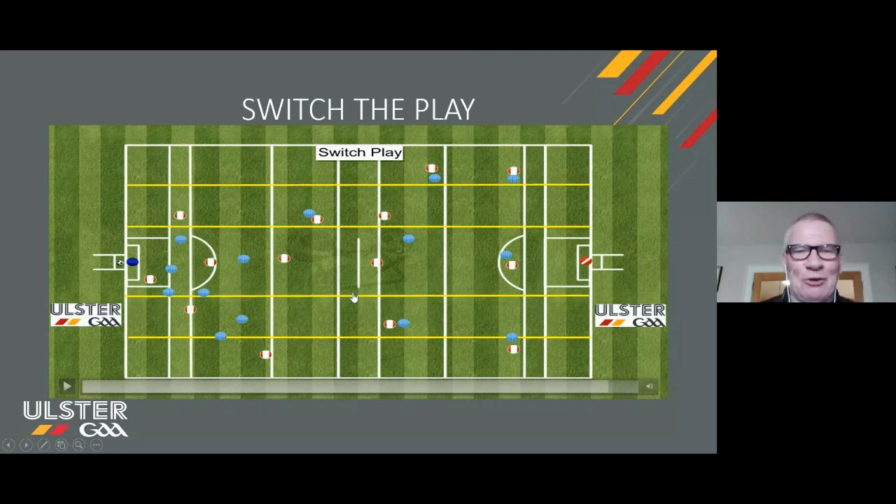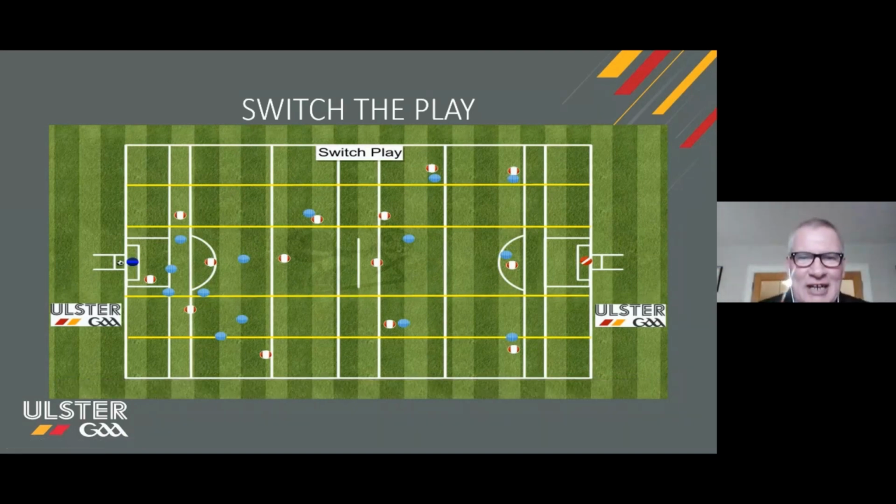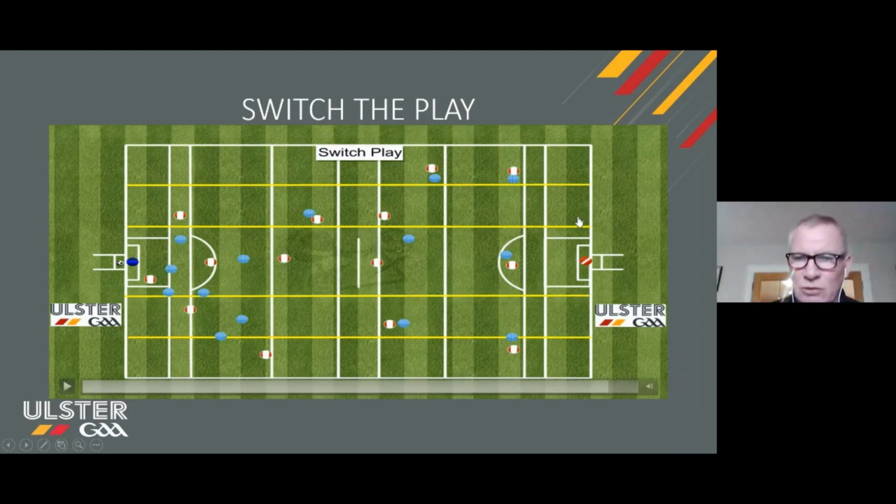Now, this game, coaches, you're going to ask me what's all these lanes. There's five lanes up and down the field. If you like this game, if you like what you hear and see here, then you mark your lanes out with wee flexible markers on the ground and make them clear. Don't be putting down one end of the field and one the other end of the field, and the players will not have a clue where the lanes are at. Put plenty of markers down the field so that they all see each lane. Right. I'm going to explain it to you.